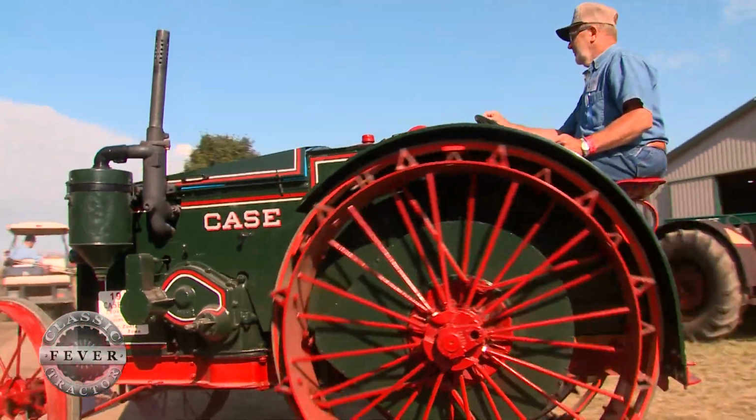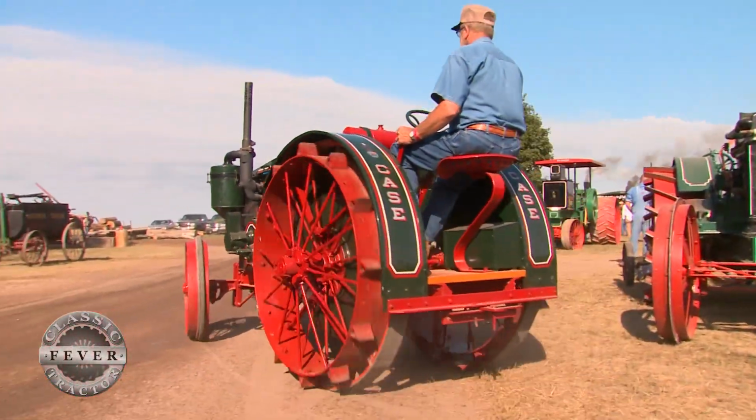They weren't very reliable early on, but as the spark systems got better and the fuel systems got better, there was always the rivalry, the steam guys and the gas guys. The steam guys were the best, and then the gas guys were the best. So it was always this fun rivalry, and we still kind of try to carry that on a little bit today.